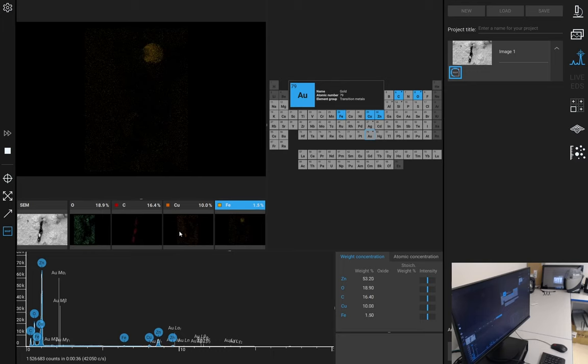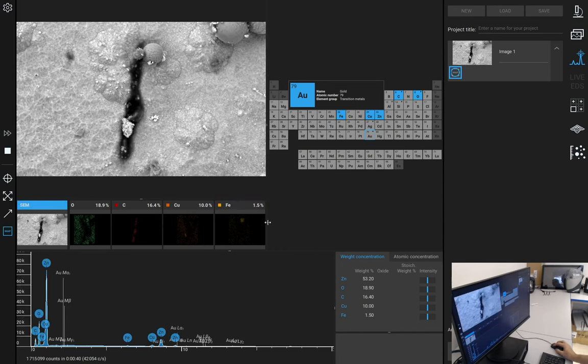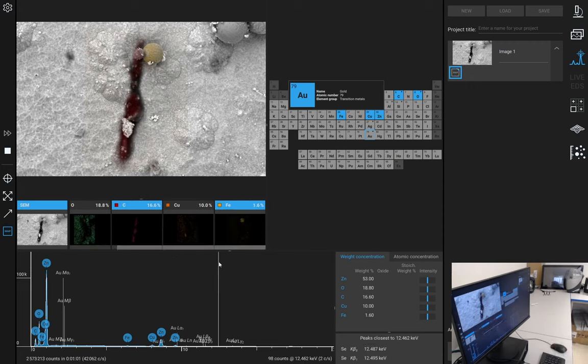That's the iron. That's the iron on the ball. Look. Iron on the ball. And here's the carbon. Oh, yeah! Absolutely amazing. This is the first time you've seen so many balls.